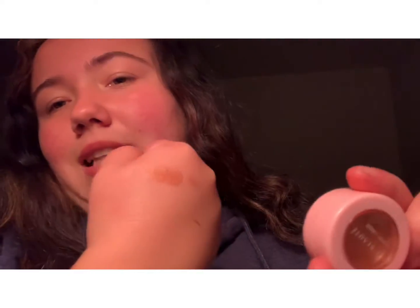I absolutely love this formula. It's so buttery, so smooth. It reminds me of the same packaging as ColourPop. If you guys don't know what ColourPop is, it's a California-based brand. So this reminds me of the packaging of the Super Shock shadows. This is available on acebeauty.com and it's called Ice Latte. It comes in a duo.